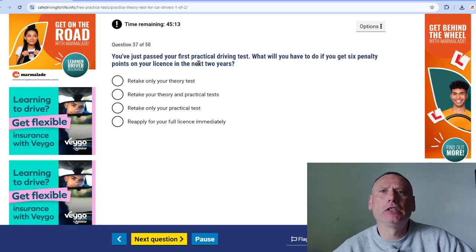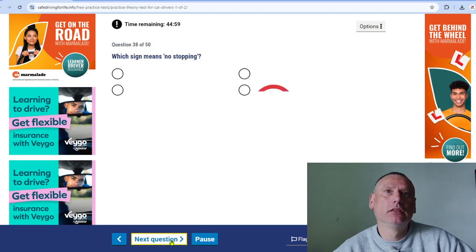You've just passed your first practical driving test. What will you have to do if you get 6 penalty points on your license in the next 2 years? I believe you will have to take your theory test again and your practical test again.